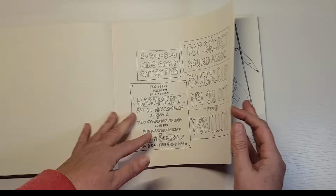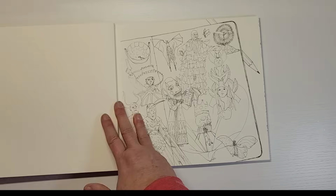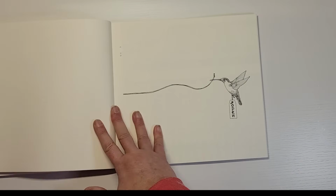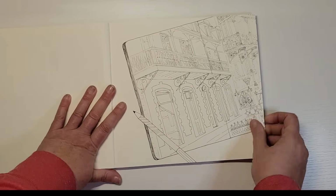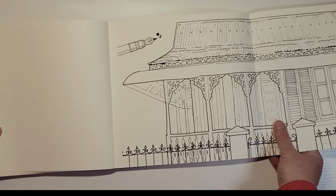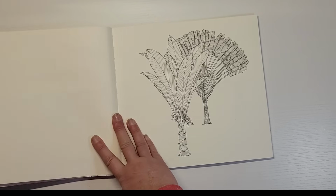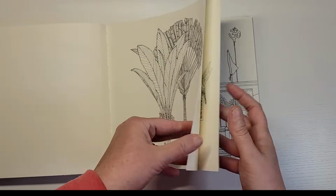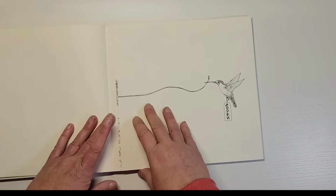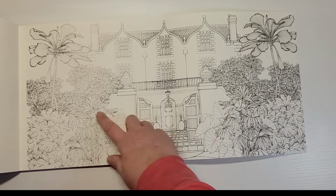Some signage. We have a headdress. Maybe a carnival. Yep. Look how cute that is. I love that. And then we have another surprise. I absolutely love these. So excited. Paper is amazing. It does have a texture, like a linear texture. Another double page spread. The ink on this side is a little light.